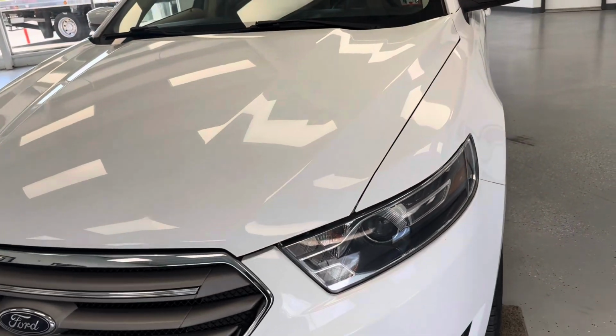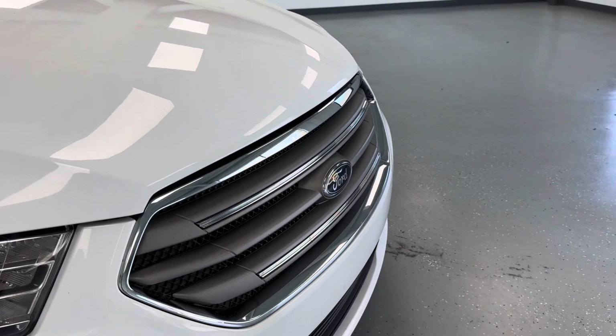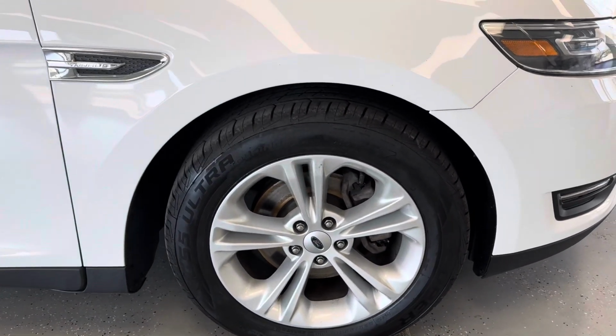As we get closer here to the front of this large car, you'll be able to see that it is a sleek Oxford white clear coat with chrome and black accents, as you'll be able to see there on the front grille, as well as down around those fog lights. Those fog lights will help you out in inclement weather.